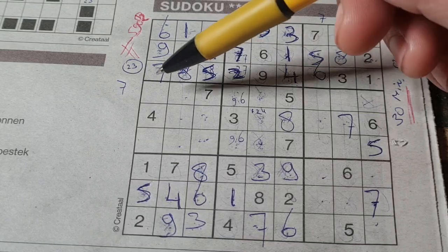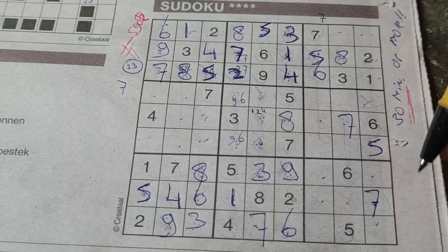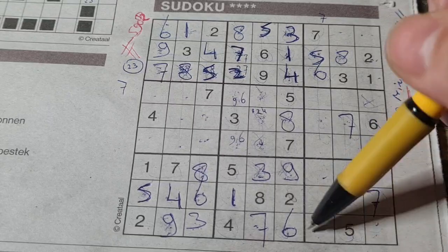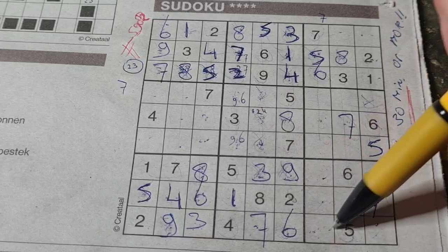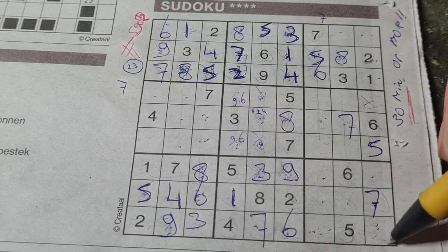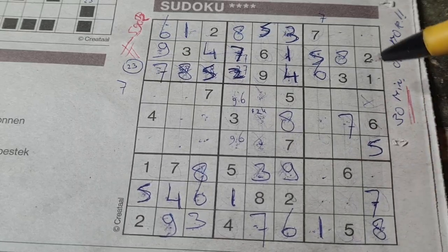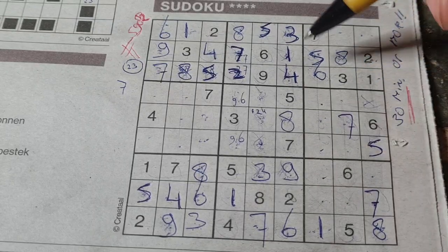And the 3, okay. 2 missing numbers in the last row. Those missing numbers are: 1 is missing, the 2, the 3, the 4, the 5, the 6, the 7, and 8 is missing. 1 and 8. We have a 1 in this last column, so no 1 there. 1 should be here and 8 goes there. Alright.